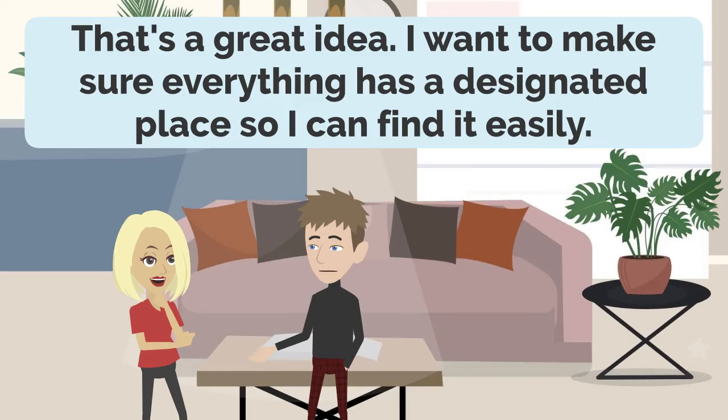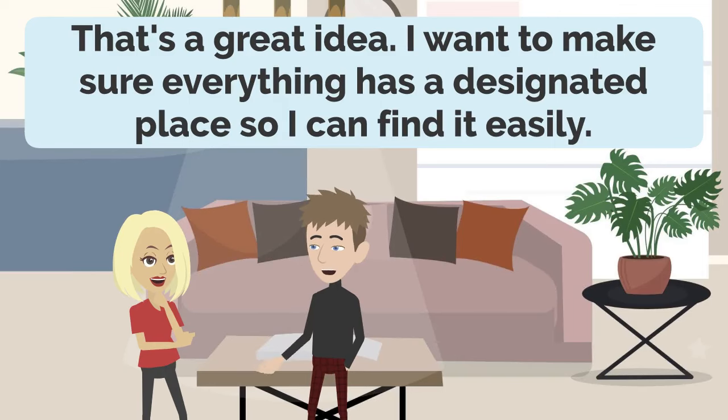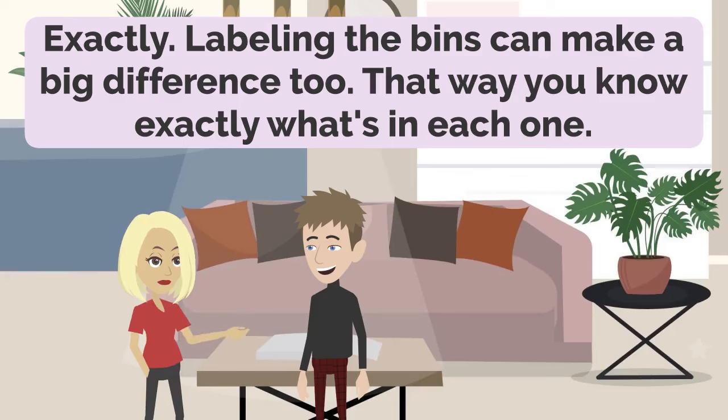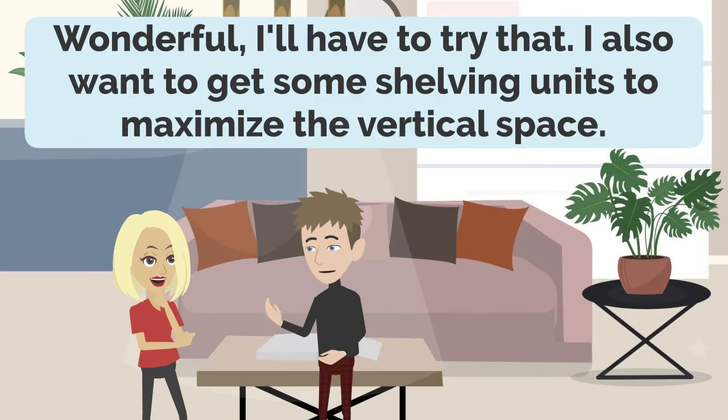That's a great idea. I want to make sure everything has a designated place so I can find it easily. Exactly. Labeling the bins can make a big difference too. That way you know exactly what's in each one. Wonderful, I'll have to try that.